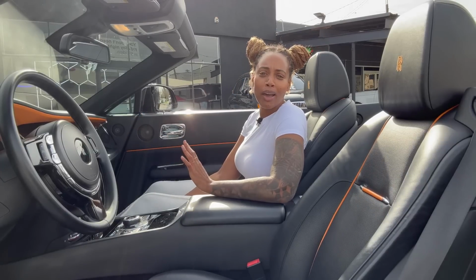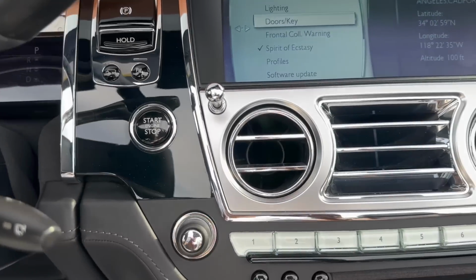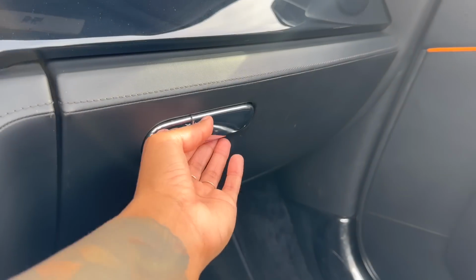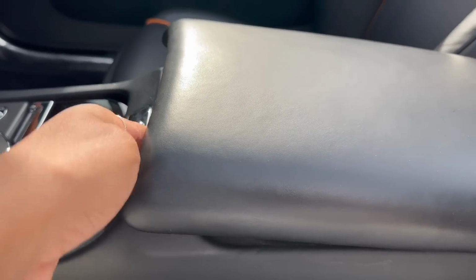The vent controls, I really like them because they have that little thing, you put it in, you put it out. I really like that. I like little gadgets. When it comes to storage, you have some here, not too big, you have some in the doors, and then you have one here. You press the button and voila.